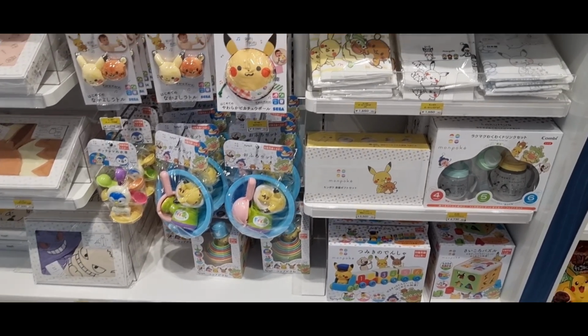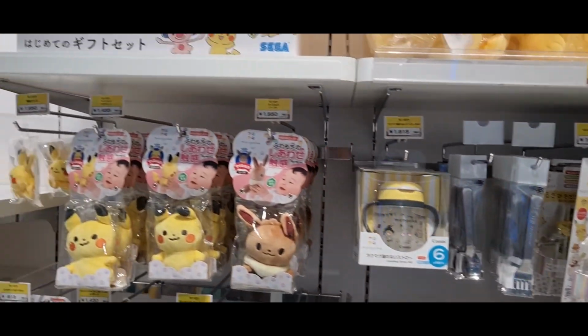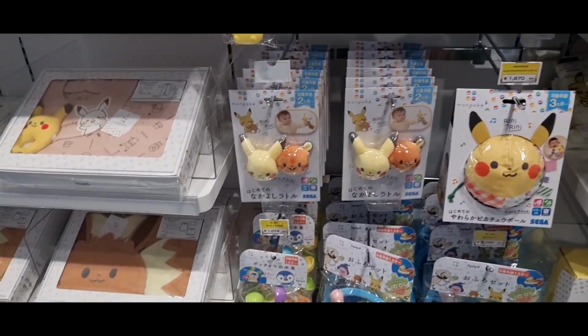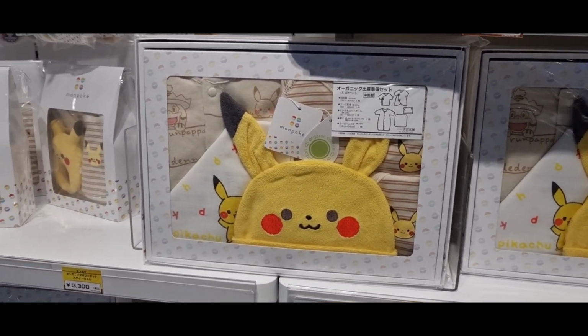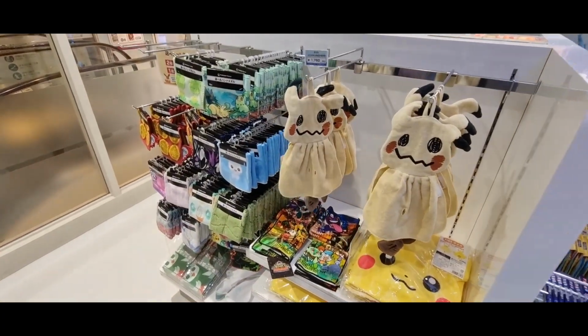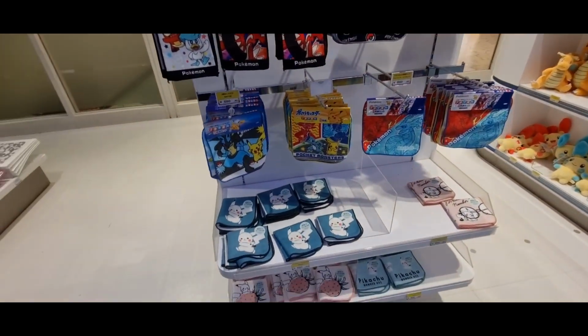Now, at the Pokemon centers, they also have a lot of really cute baby stuff as well, such as toys, bottles, dishware, and clothing. So while we were at the Pokemon Center, we did buy a few gifts for people back here in Australia.